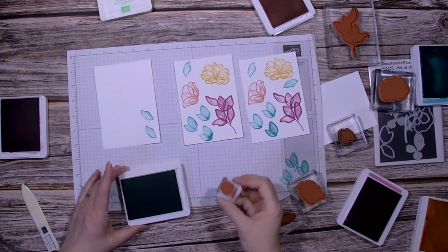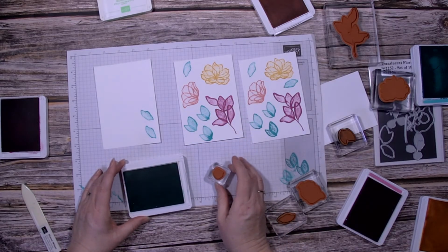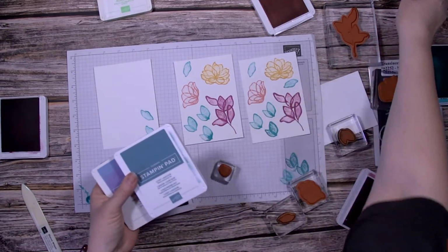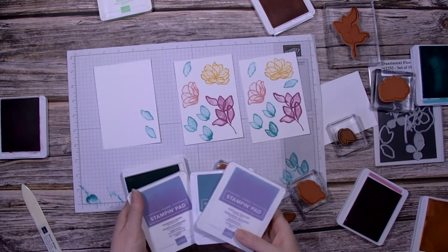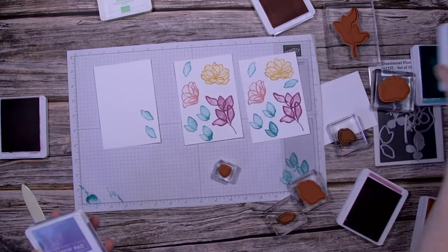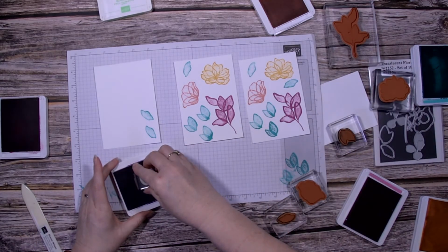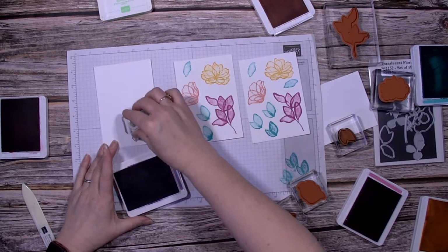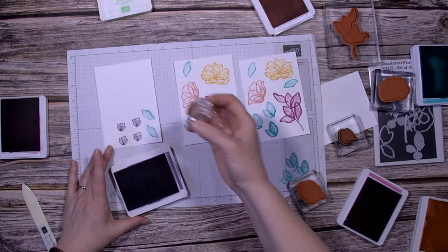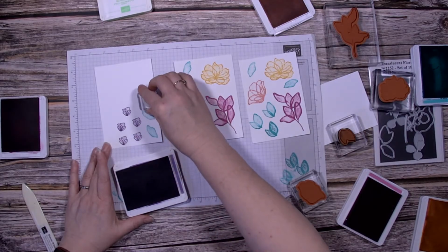And then I've got my little flower as well, which I don't want to do in the green. I might bring in Highland Heather or Gorgeous Grape. I might do Gorgeous Grape. Yeah, I don't mind that one actually.